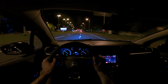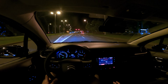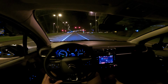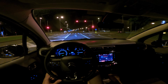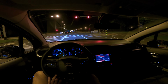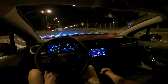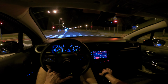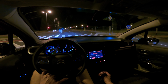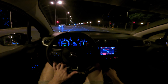But what is cool is you get safety features like that lane departure warning, front collision warning, stuff like that. So the cars are getting better and safer. And I think I've covered most of the basic stuff you're interested in when it comes to the review. So watch this. I'll speed up a little bit.